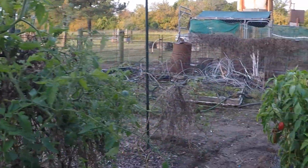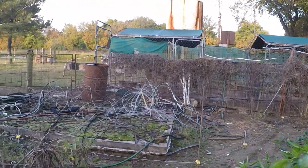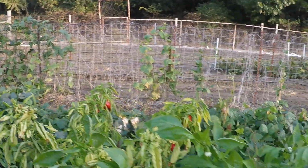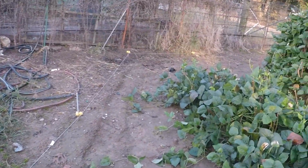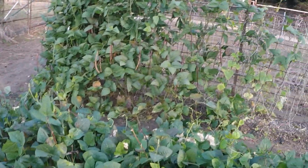Usually after a really good frost, the tomatoes will just look black. They'll just turn a dark color and be dead. But it didn't hurt them. Some of the pepper plants are looking a little peaked, and I think it affected them, but it wasn't enough to kill them. But it's knocked out a bunch of other stuff around here.